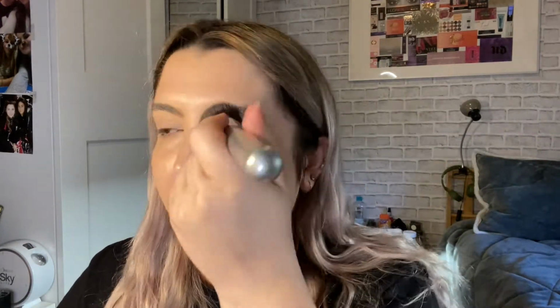Alright, so I blended out the concealer, did a really good job covering up any spots that I had, and of course canceling out any darkness on my under eyes. So now we're going to go in with some cream products.